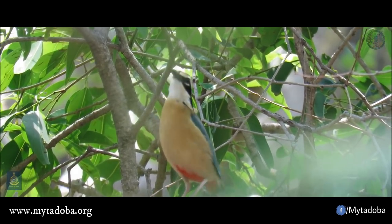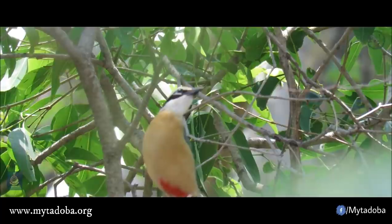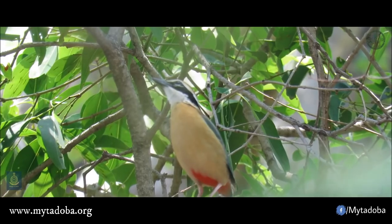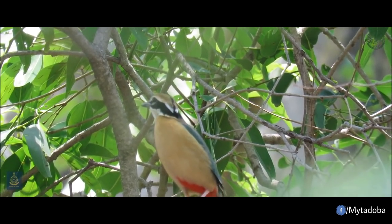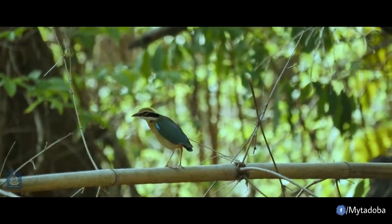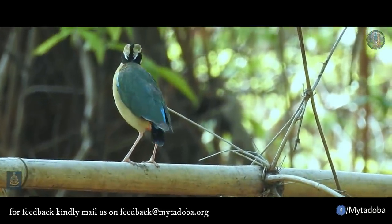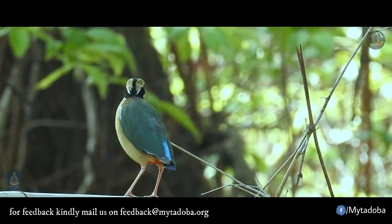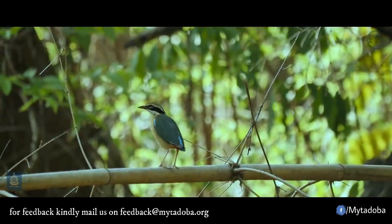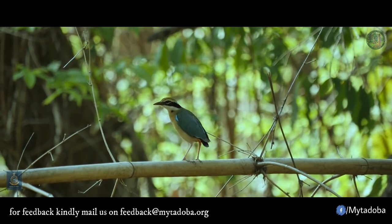And the second one, and is waiting for a response. These calls are generally made by pairs to call upon and inspect the selected nesting site. Interesting, isn't it? Once this site is selected, the pair will build its nest from May to August.